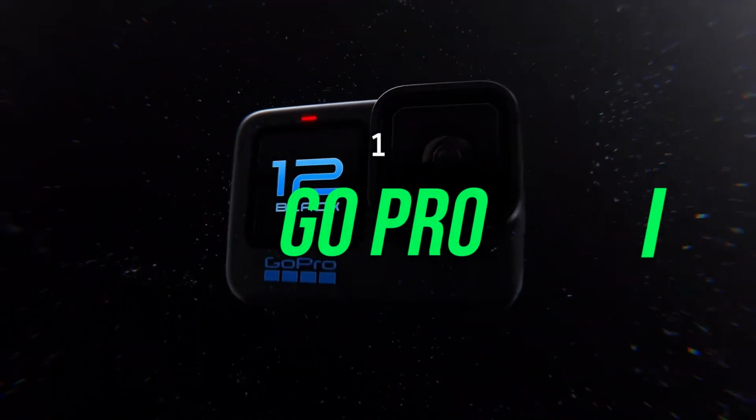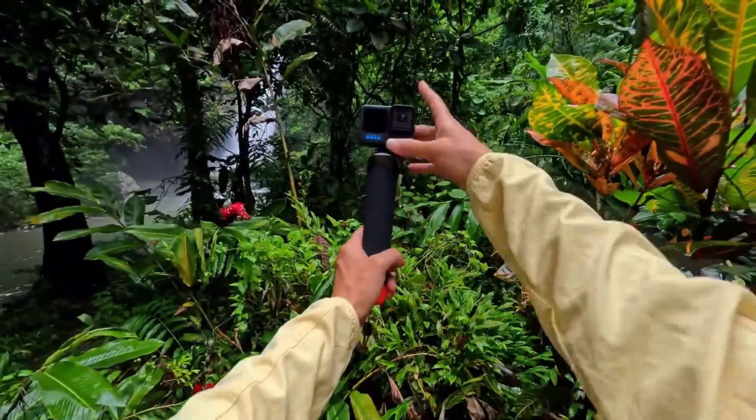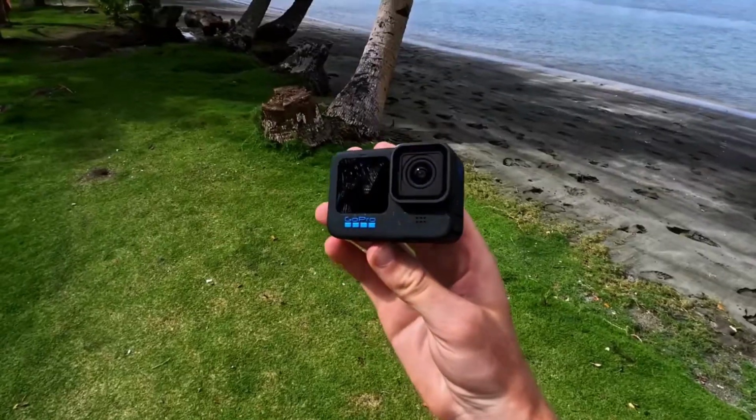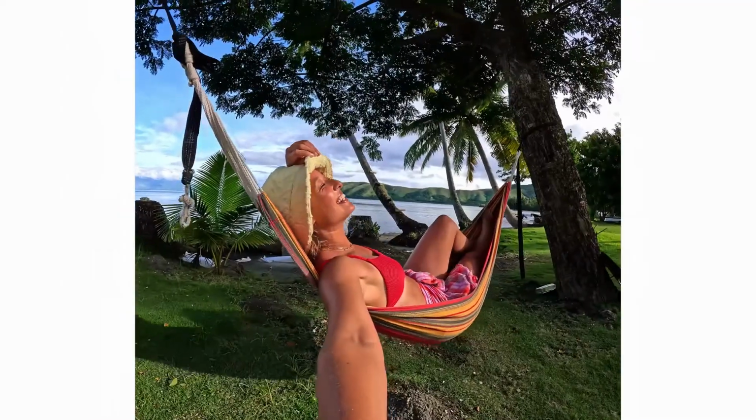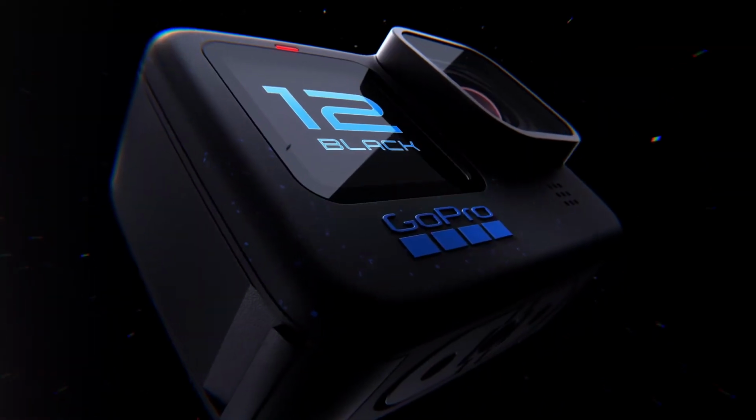1. GoPro. Let's start with the GoPro. This little action camera has become a favorite among content creators. It's compact, rugged, and captures stunning high-definition footage. Whether you're vlogging, filming extreme sports, or documenting your adventures, the GoPro can handle it all.